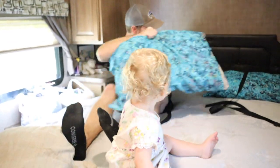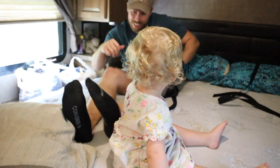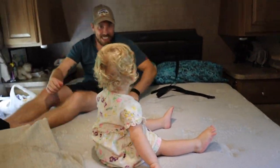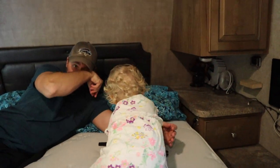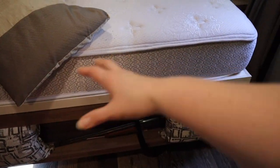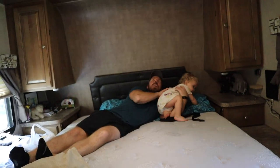This is like a death trap, though. Yeah, man. Hi. Eva, we spent so many hours in this bed when I was pregnant with you. Even afterwards, she slept right here. No, she slept there. And then she slept there. Her little bassinet was here. Oh my gosh.